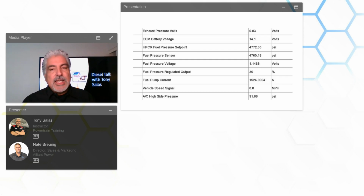Obviously, when you look at scan data, you can look at the sensor voltage. Make sure you're not in a default value. That's why, when you look at PID data like you see here on the screen, you're always able to view signal voltages. So here we can see the fuel rail pressure set point is 4772.35 PSI, and the actual sensor is reading 4765. They're never exactly on, and if they are exactly on all the time, that's telling you you're probably looking at a default value. That's why it's a good idea to also monitor the signal voltage, which in this case is 1.14 volts.